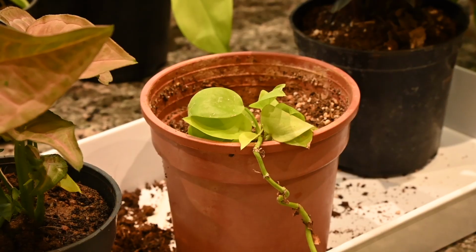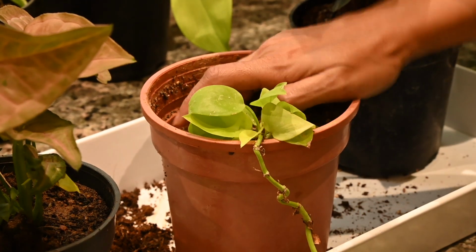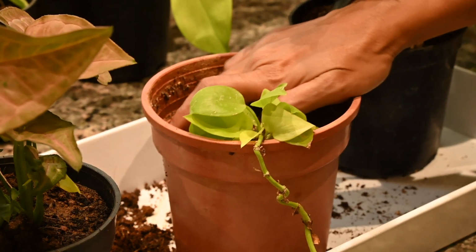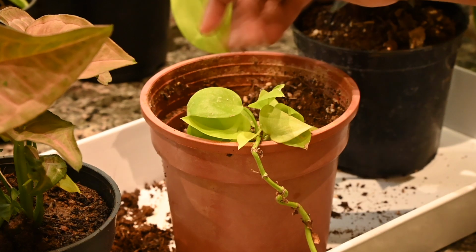I generally let my plants dry out at least 1.5 inches from the topsoil before I water them next, because that prevents root rot, since I can't see how the roots are behaving inside. That has been a general thumb rule for me. Philodendrons and pothos do well if they dry out in between watering.